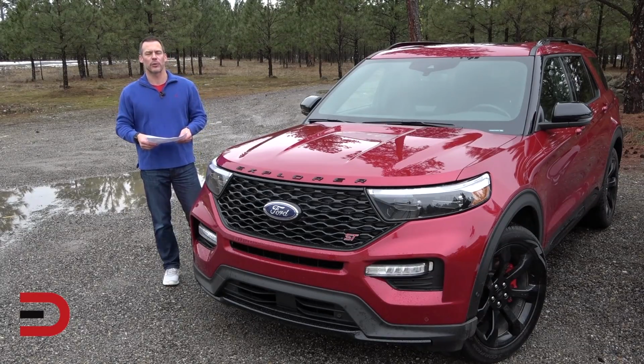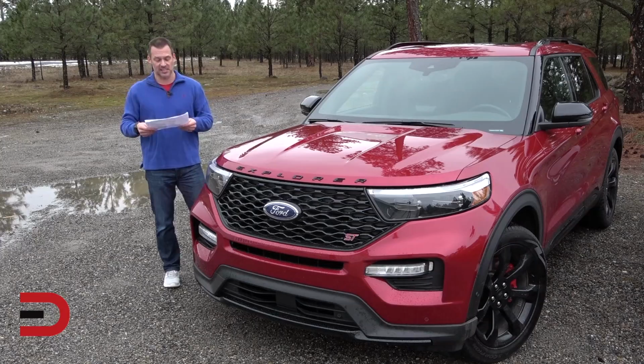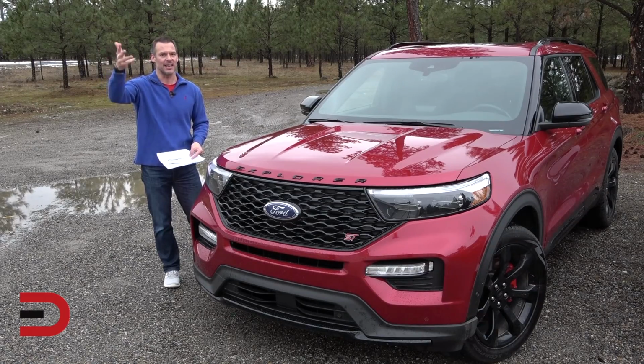The Ford Explorer is a three-row mid-size family SUV with seating for 6 or 7, depends on if you have captain's chairs or not. And we have captain's chairs, so you're looking at a 6-seat configuration. Now this comes in 5 trim levels: Base, XLT, Limited, ST, and Platinum.